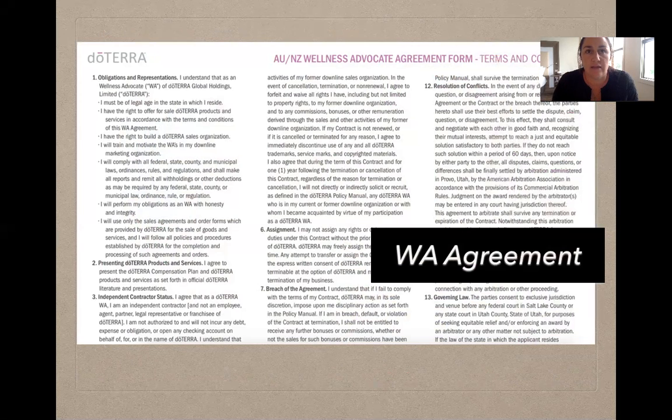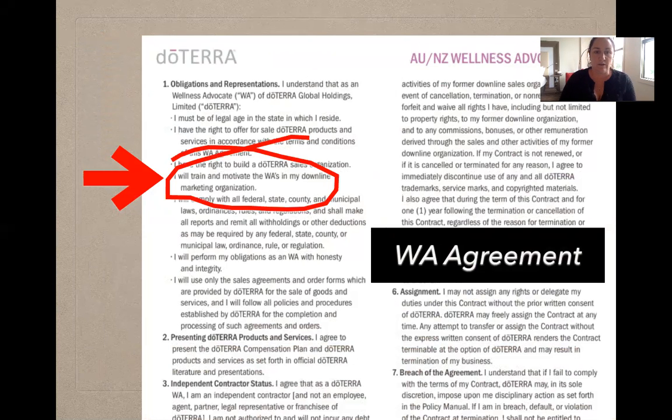But what I want to point out to you, and I guess this is interesting when we analyse the notion of stacking and building deep and putting people under people that they haven't actually agreed to. And I think Leonie always makes a great point of always considering our customers and respecting what they want. When we create wellness advocates that are not asking to be in the business, they probably haven't really agreed to these terms and conditions. And one that I really want to highlight is this one. Okay, under the obligations and representations, it says that I will train and motivate the wellness advocates in my downline marketing organisation.